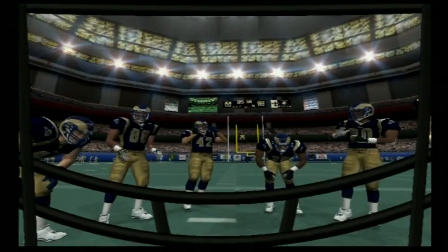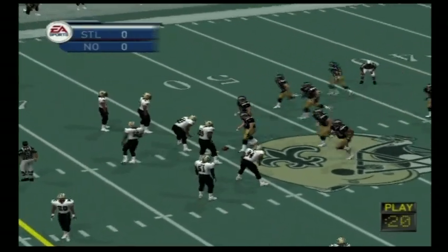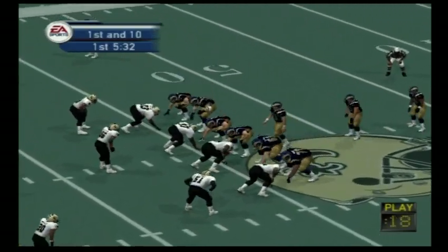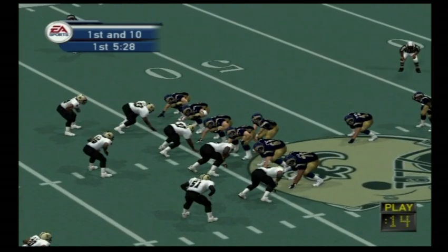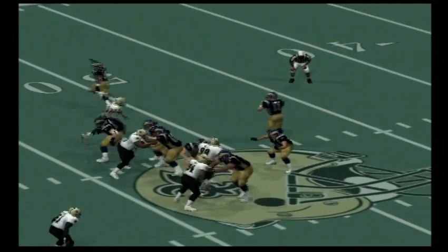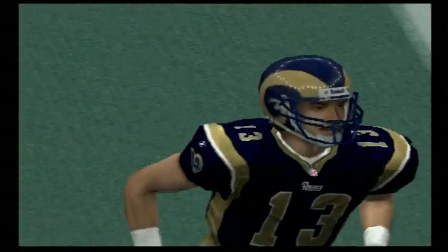Side left, 27, on two. Ball on the 46-yard line. Set. Cut. Warner, back to throw. Throws right. Complete. Mitchell pulls him down at the 39.